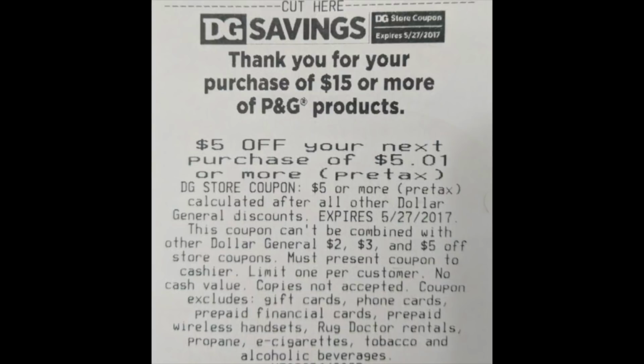But yeah, this is really fantastic, and I would use this right away. Go back in the store and buy some paper towel or toilet paper or whatever. It has to be $5.01 or more, or this thing will not scan. And no, you cannot use this in another 5 off of 25 deal because it will cancel it out if you read the fine print.